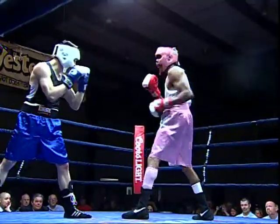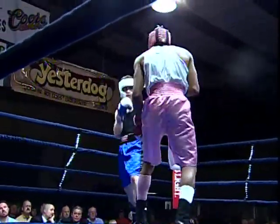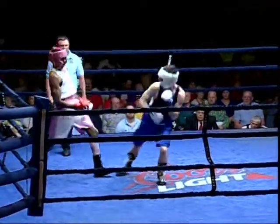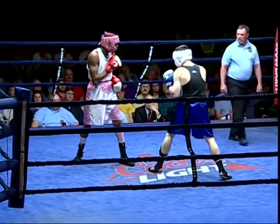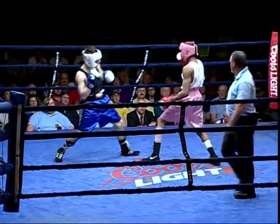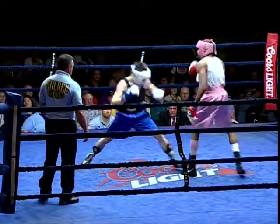Got a little action, still slowed down just a little bit, but still more action going on. Barnes probably knows he's ahead on points at this point, and he's just kind of cruising through this round. We'll probably see it turn up by both athletes in the last and final round. Hopefully Barnes doesn't underestimate him.